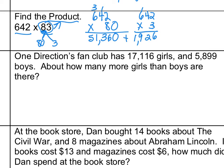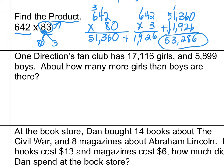And now we're going to add these together. So 51,360 plus 1,926. 6 and 0 is 6. 6 and 2 is 8. 9 and 3 is 12. 1 and 1 and 1 is 3. And bring down your 5. Final answer, 53,286.